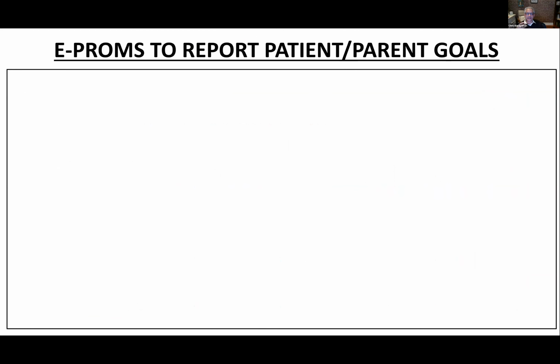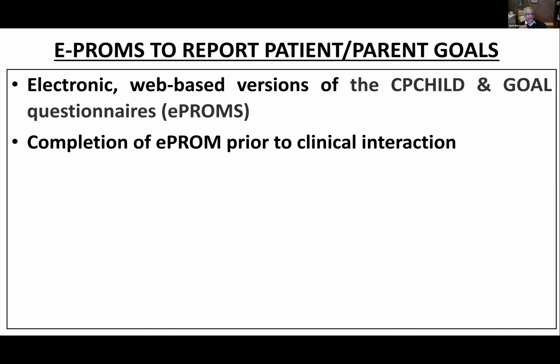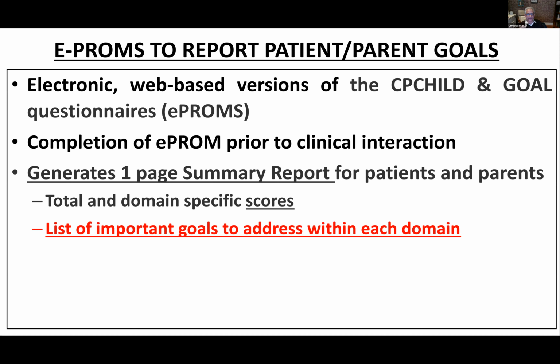However, in a questionnaire that has 37 items, it's quite inconvenient for me to go through every one of those items and find out, is it a goal or not? So we have developed an electronic version of these questionnaires to report the actual scores. These are web-based versions of the CPCHILD and the GOAL questionnaire, which is another questionnaire for children with ambulatory cerebral palsy or undergoing gait-related interventions. But for the CPCHILD, you can imagine that this questionnaire will be completed prior to some kind of clinic visit or clinical interaction. They would submit it, done on various electronic interfaces of their choice, and it would instantaneously generate a 1-page summary report for the patient's parents and also for the clinician.